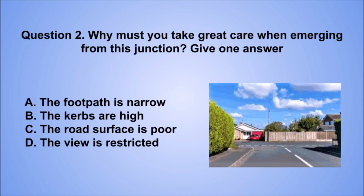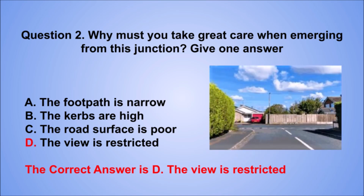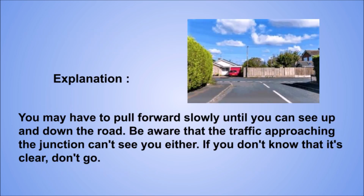Question 2. Why must you take great care when emerging from this junction? Give one answer. A. The footpath is narrow. B. The curbs are high. C. The road surface is poor. D. The view is restricted. The correct answer is D. The view is restricted. Explanation: you may have to pull forward slowly until you can see up and down the road. Be aware that the traffic approaching the junction can't see you either. If you don't know that it's clear, don't go.